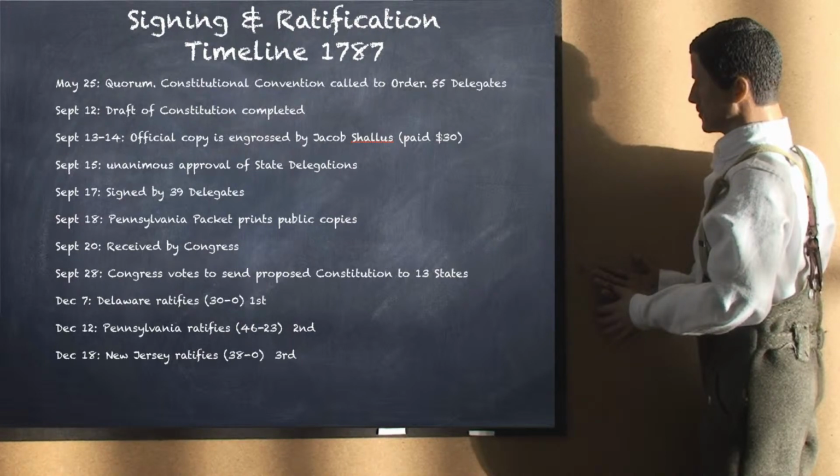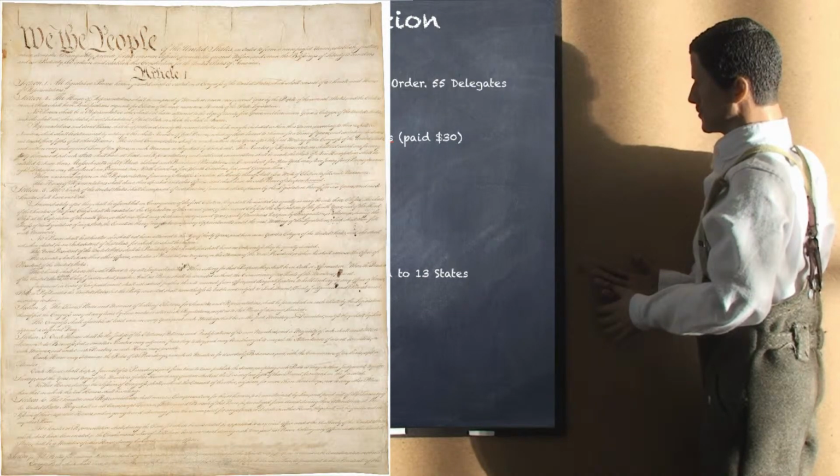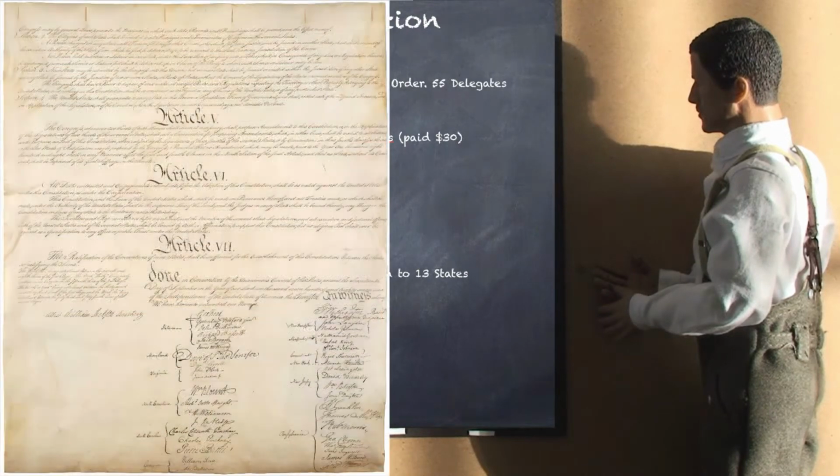But anyway, by September 12th, they finally got a final draft of the Constitution completed. So they handed it off to this guy named Jacob Shallus, who was a calligrapher, and they paid him $30. And on September 13 and 14, it took him 2 days, and he started writing this. This is the Constitution that everybody's familiar with, the big tall letters that say "We the People," and the big letters that say Article 1 and Article 2. So he wrote all of this stuff here. Here's the second and the third and fourth, and here's the last page here.